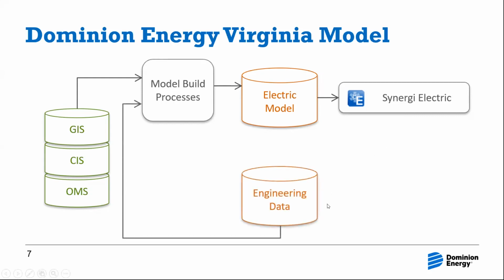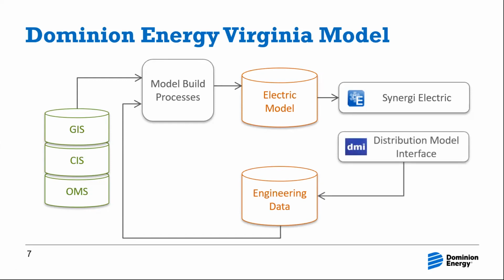But we also have a set of engineering data that goes into these build processes. The engineering data includes things like ratings on transformers or set points on LTCs or regulators. That kind of data is what you would not normally include in GIS or an asset management system. It's purely engineering. We got this idea from Northeast Utilities at one of these conferences. The engineers access that through a sister application to Synergy Electric called the Distribution Model Interface. It's really just a BI tool that we have for doing everything with the model.